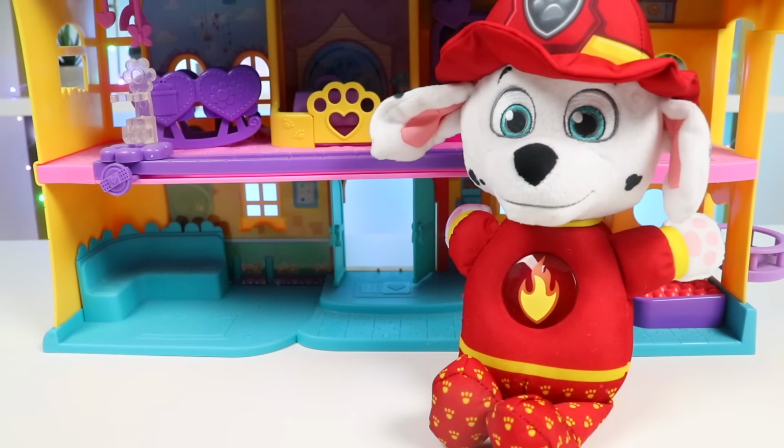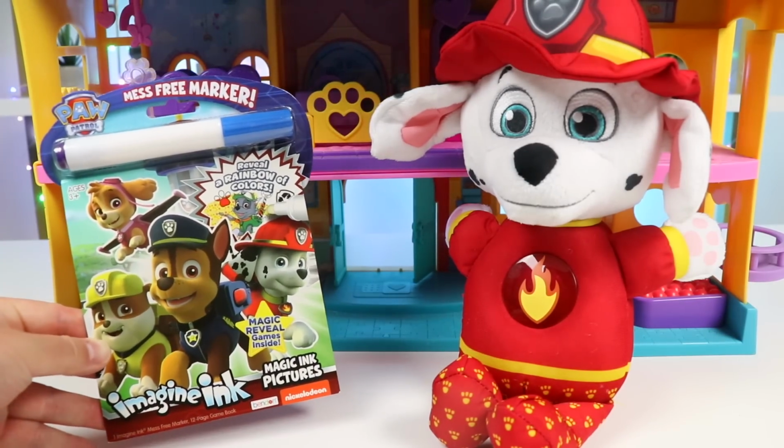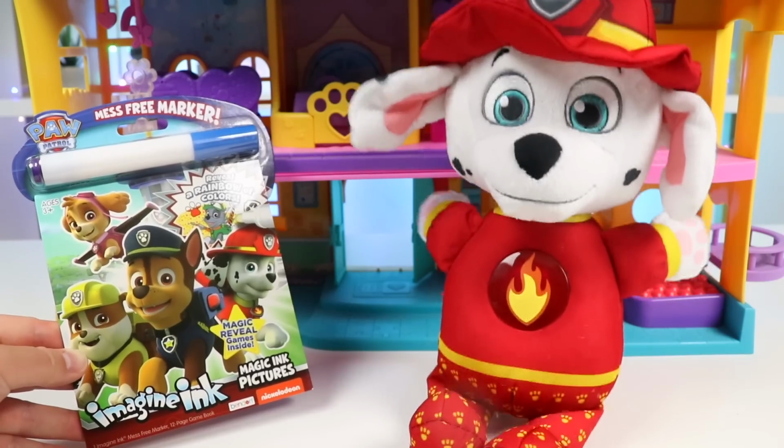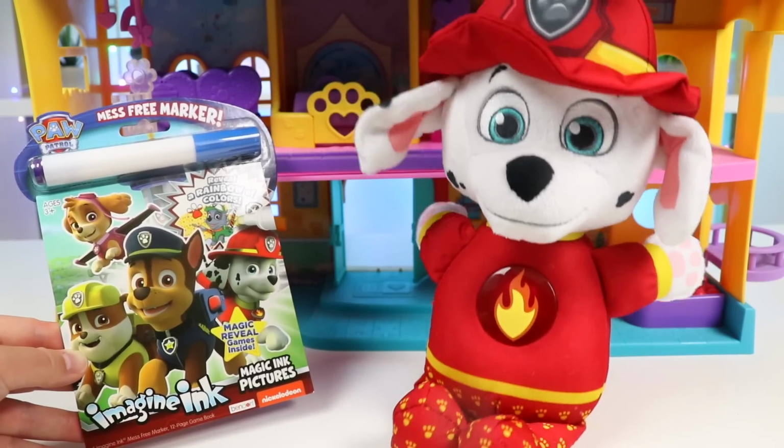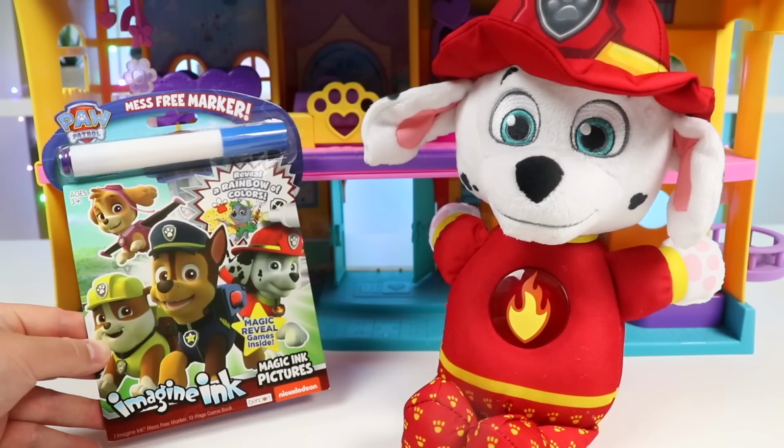Oh, look, Marshall. The hospital must be a fan of Paw Patrol, too. I found an Imagine Ink activity book for us to do. Oh, yes. Can we please do that right now? Marshall needs to get mind off tummy, or else Marshall might cause accident. Yikes. We do not want to cause an accident.